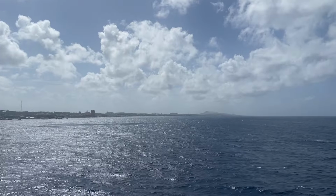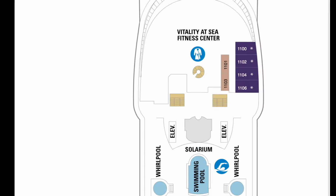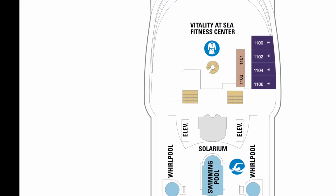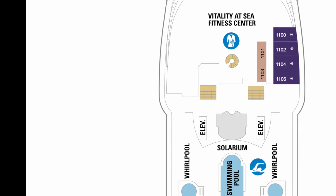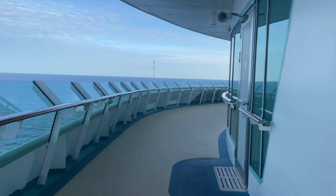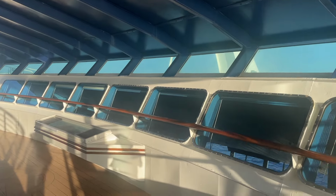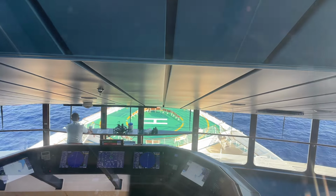There are 2 really cool areas on this ship, and if you're on board you must check them out. The first one is located on deck 11. As you walk into the solarium from the lifts, you will see a door opposite you. If you walk through this door and towards the front of the ship, you can get to a viewing area where you can actually see them on the bridge working.